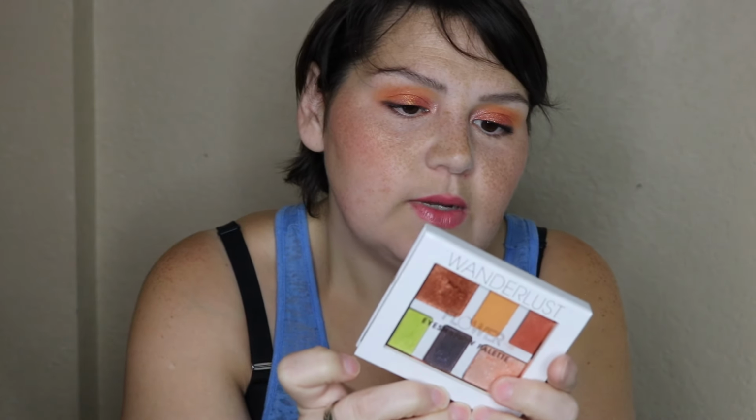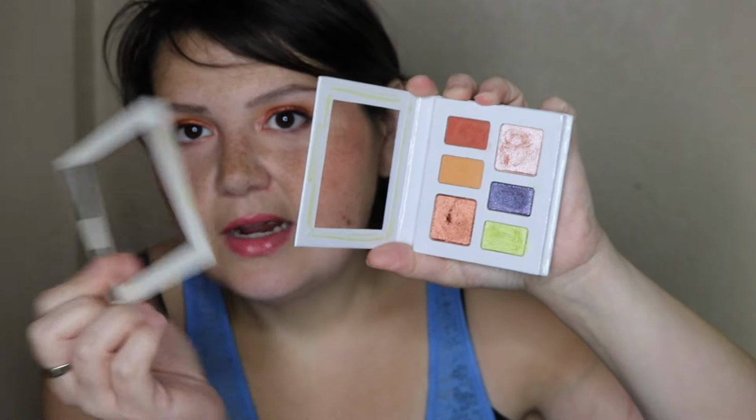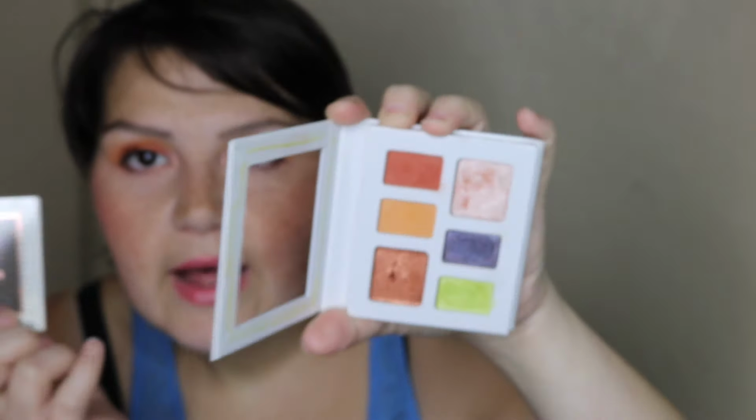Next up is Flower Beauty with their Wanderlust collection. This one is in Austin. This is probably my favorite palette from them. The packaging leaves a lot to be desired because it's totally broken, but I love this palette. The quality of these eyeshadows is phenomenal.